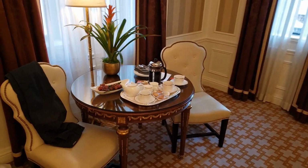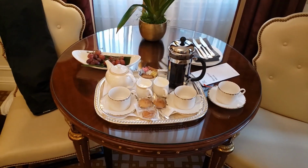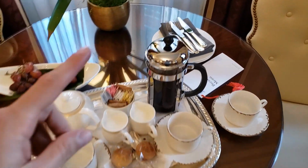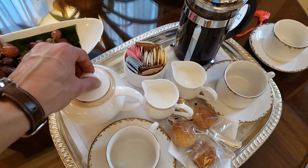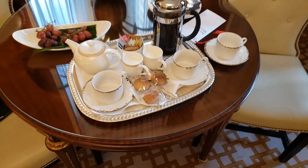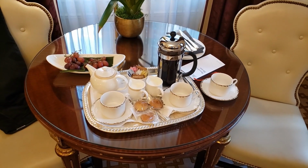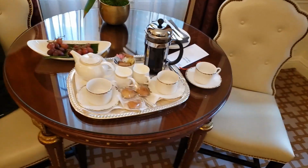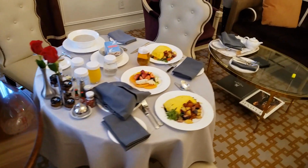So we just took advantage of the complimentary French press coffee. Just wanted to show that. There's the coffee, some pastries, and for my daughter, they were nice enough to give her some hot chocolate. So that's complimentary with the room, and if you order it before 12 or 12:30, I think. And here is our breakfast.